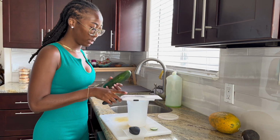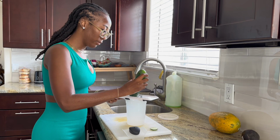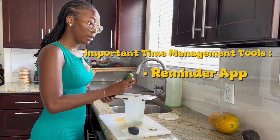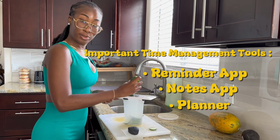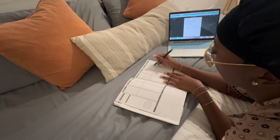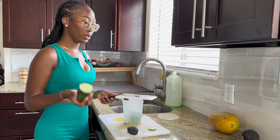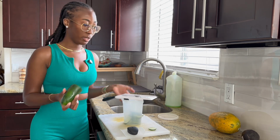I have specific tools that I use when building my routine because every week is actually different for me. It's never the same. An important tool for me is gonna be my reminder app, my notes app, and my physical planner. If you've been here before, you know for a fact I use my physical planner for every single thing because it has areas where I can plan my week. I can talk about my most critical to-dos, do monthly reflection because there's a journaling portion of my planner.